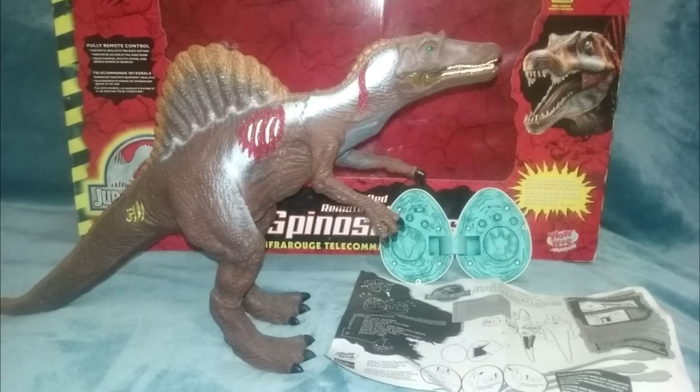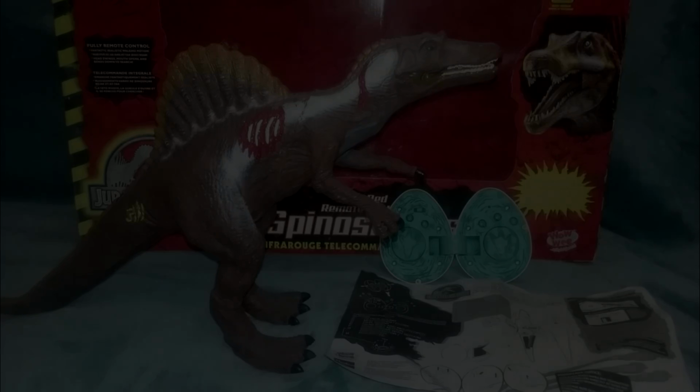The reason this one is so expensive is because of its rarity, not necessarily because of how cool it is or how great it looks, because it definitely isn't that great looking of a Spinosaurus figure. But people are paying for the rarity of these things and for the bragging rights, I guess, of owning them. So if you want one of these, like I said, it's going to cost you anywhere from, I'd say, maybe if you're lucky, $600 to $800.